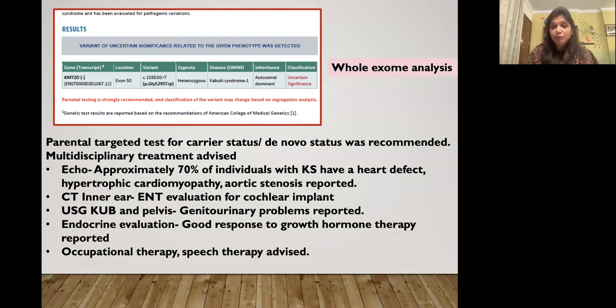It had a low allele frequency in the population databases, which means that this particular variation is not reported commonly in the normal general population. That means it's a rare change that has happened in the gene.